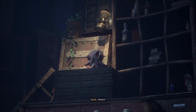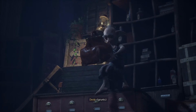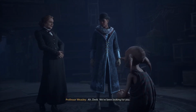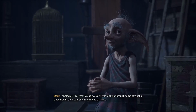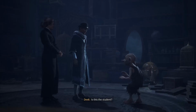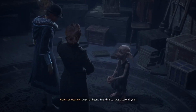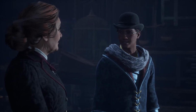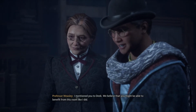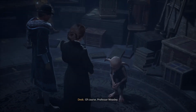Yikes! Careful! Oh, there you are. Wait right there. Deke will come to you. Hello. Deke, we've been looking for you. Apologies, Professor Weasley. Deke was looking through some of what's appeared in the room since Deke was last here. Is this the student? Indeed it is. Deke is honored to meet you. Deke has been a friend since I was a second year. We discovered this room together. I mentioned you to Deke. We believe that you might be able to benefit from this room like I did. Deke, would you be so kind? Of course, Professor Weasley.